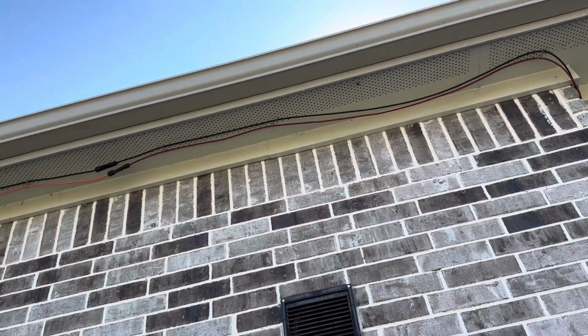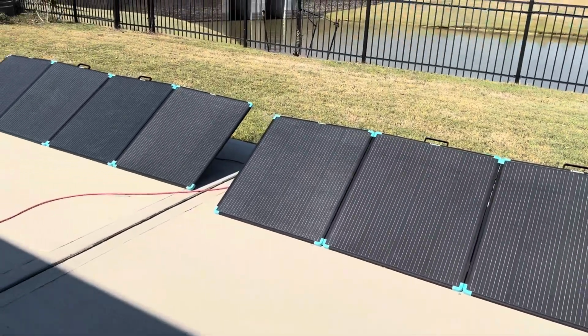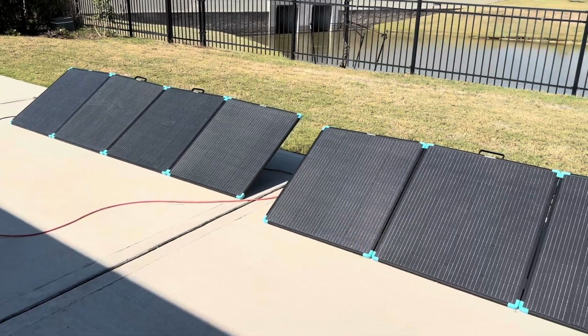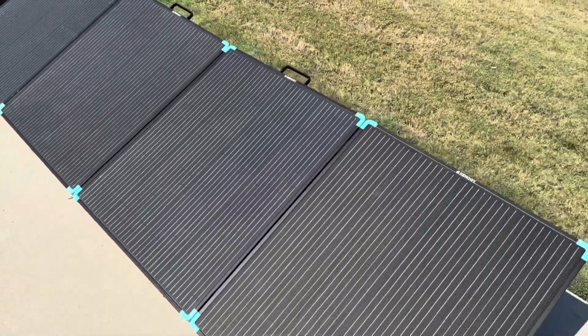Here are the solar panel cables at the back of the house. These are connected to 2 400-watt panels. These portable panels are by Renogy and they fold like a suitcase. They each weigh about 30 pounds, so I'm able to move them around. They are very sturdy and have 4 metal kickstands in the back.